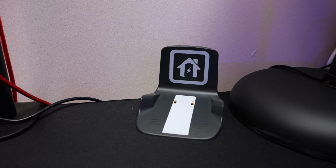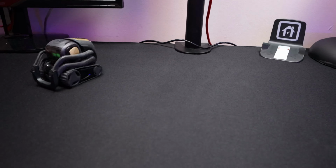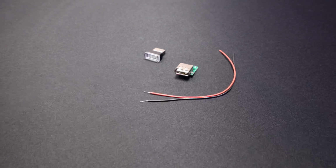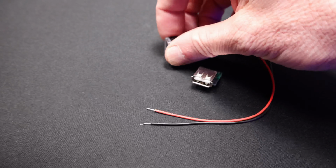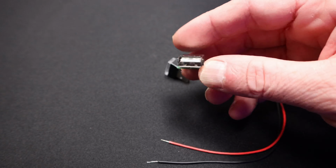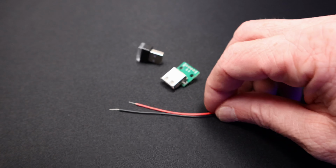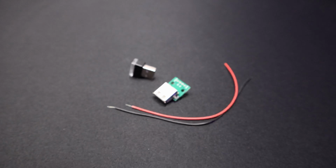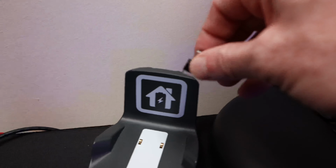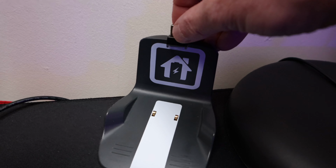This can be a problem because every once in a while I come in and I've seen him sitting on the desk completely without charge, where he hasn't been able to find his way back to his charging station. So what I'm going to do is I've got one of these small little LEDs that is powered by USB, and I've managed to get one of these little USB sockets here and a couple of small USB cables. I'm going to try and modify the house so that I can put this at the top here like this, so that it's going to light up his little charging station when it's night time.